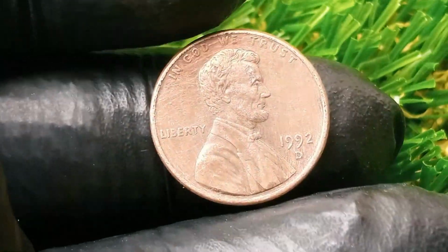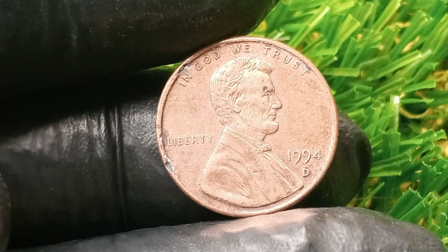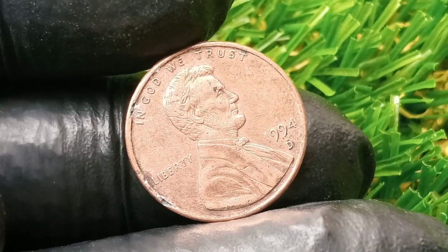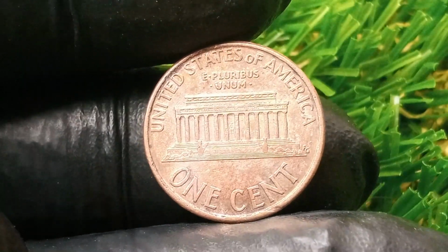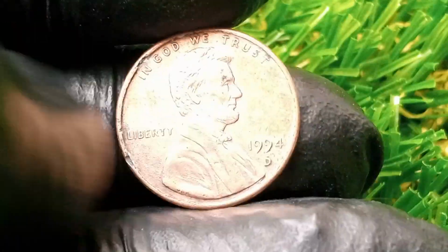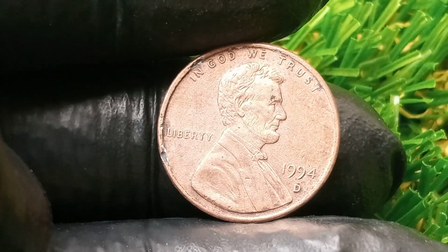Next, a coin that looks so ordinary yet harbors secrets that have turned it into a prized treasure worth an eye-watering $43 million, the 1994 D Lincoln 1-cent coin. It's not made of gold or silver, doesn't sparkle with diamonds, and it wasn't forged in ancient times, but what it does have is an incredible set of errors, anomalies, and rare production quirks that have made collectors and investors alike sit up and take notice.